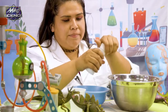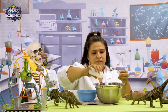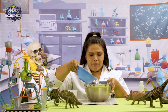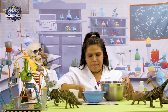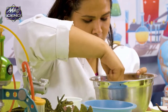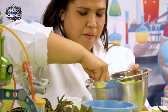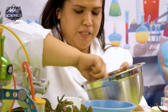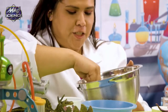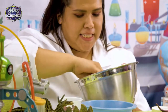We're gonna add some salt. Maybe some more. Now we're gonna add some water. And we're gonna mix it up. Now we are making a dough that we are going to imprint some dinosaurs on. So if you have some plastic dinosaurs nearby, we're gonna make some fossils with them. So you just wanna mix it up to a nice little dough consistency.